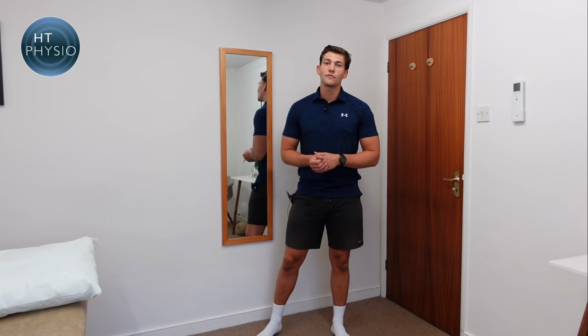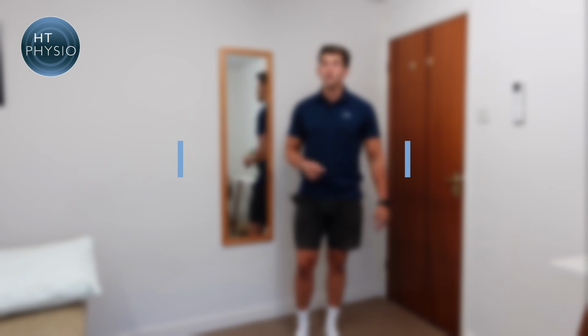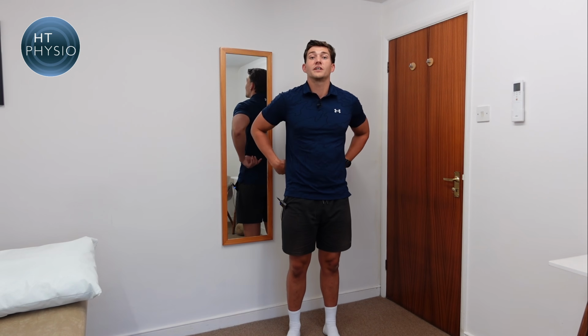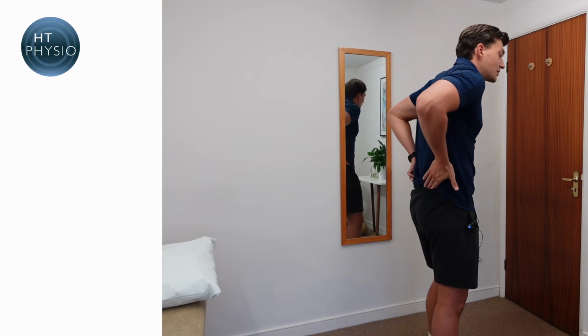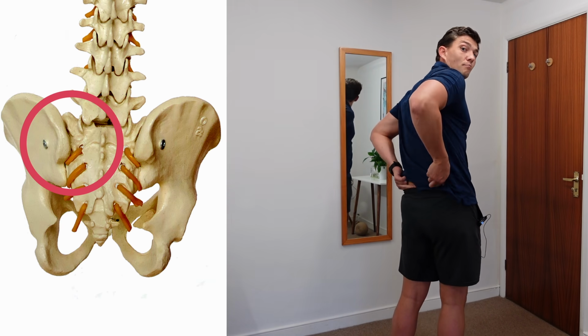And then the final tip I've got for you to help you with back pain when standing is to put one foot on a stool. Now, when people stand with back pain, what's often happening is a lot of stress is going through the SIJ, which is the sacroiliac joint. Your sacroiliac joint is the place that your sacrum, which is your tailbone, meets your pelvis.